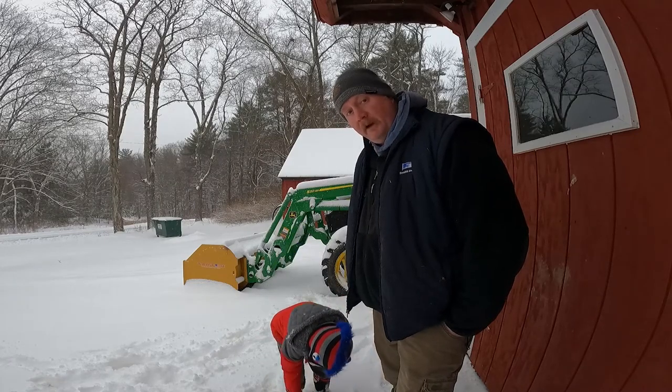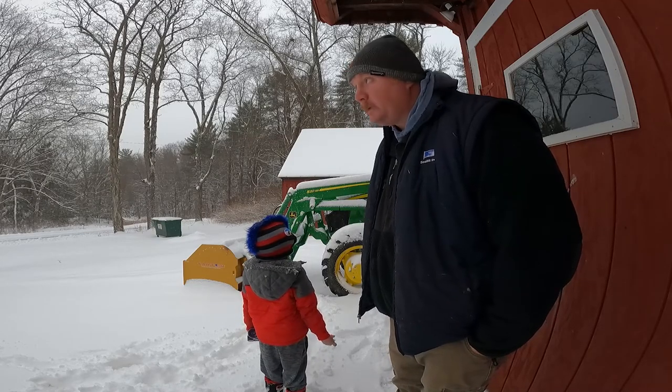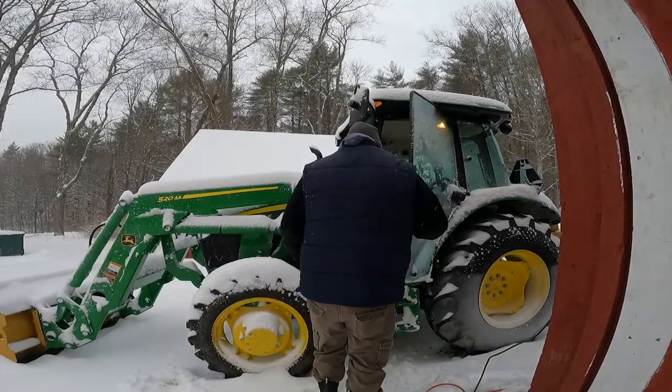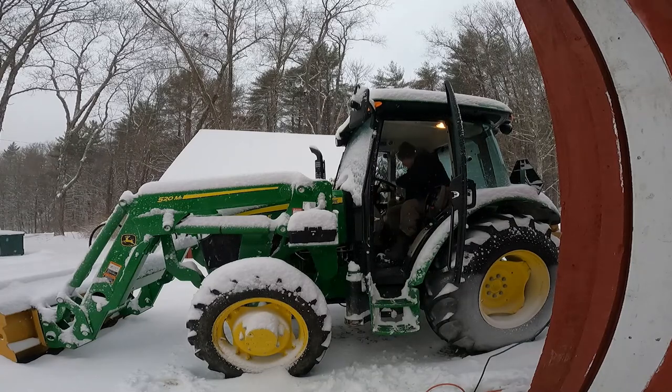But anyway, we're going to fire up the old John Deere here. We had the block heater in, and we're going to fire her up, and we're going to move some of this snow. So stay tuned, guys. Guys, we'll let that warm up for a few minutes.